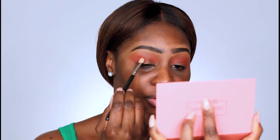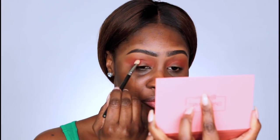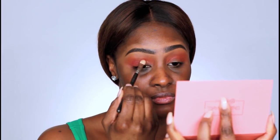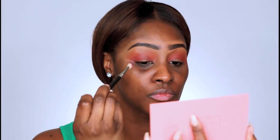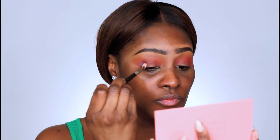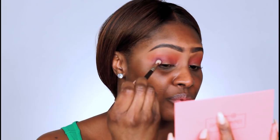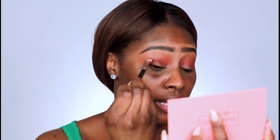Okay, so the next color I'm going to do a little something with is Friday. I'm going to go right up in here and see what that does for me. I'm going extremely low into the crease. Now I want to deepen my outer V with Connie. Is this the name of it, Connie? I expected that color to come off a little darker than it is. That's a little bit more grape, well, light grape.